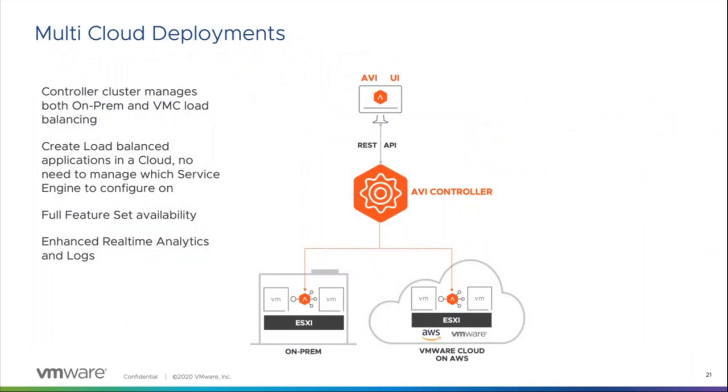So this is high level for how Avi would look for a multi-cloud deployment. The Avi controller, as I mentioned in the architecture slide, can deploy load balancers, can deploy our service engines into multiple clouds, and it can deploy in multiple clouds simultaneously.